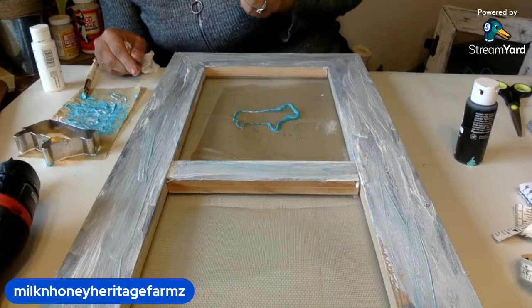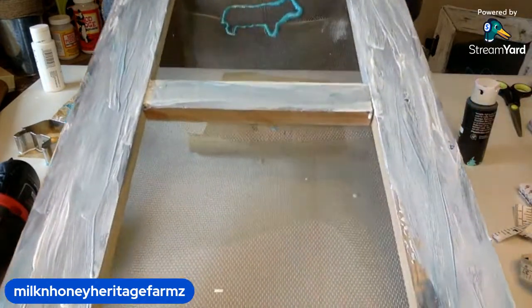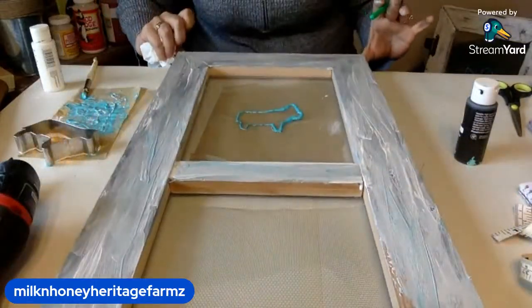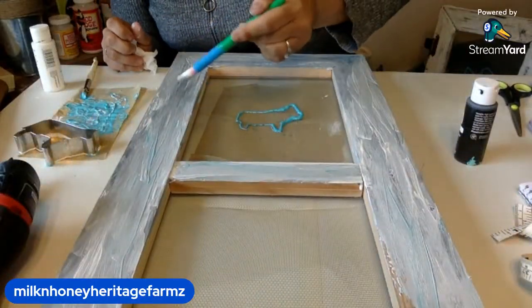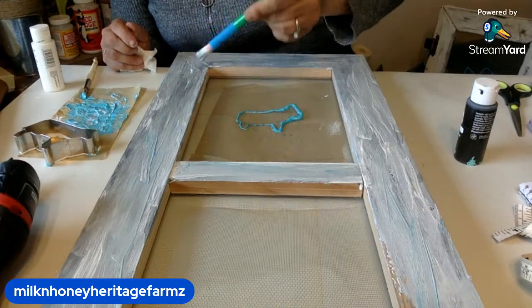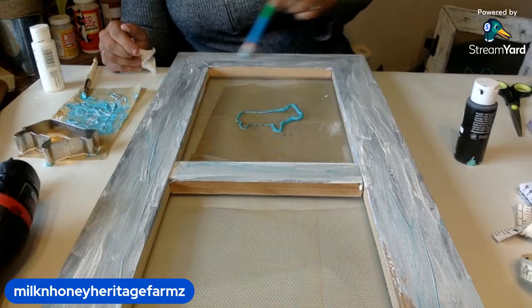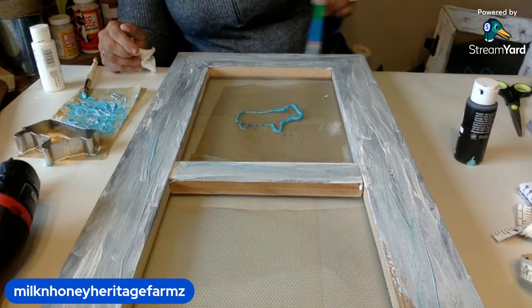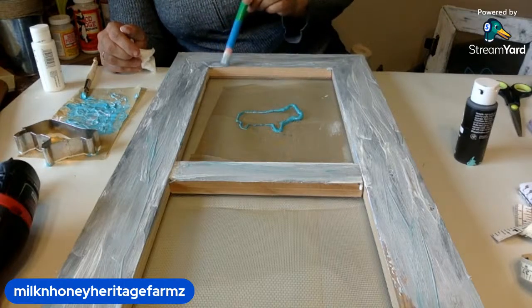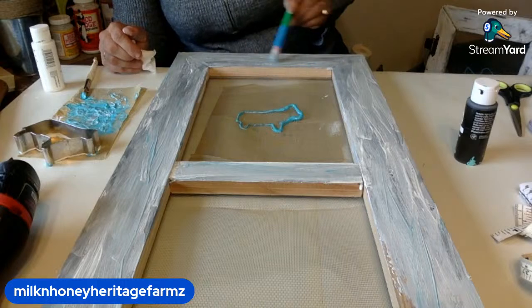So what do you think? Can you see that? And like I said, after it's all dry, you can take a sander and kind of rough it up. And so it makes it look a little bit more weathered, right? So just putting a little bit of teal here and there. You could do red. Red would be cool.